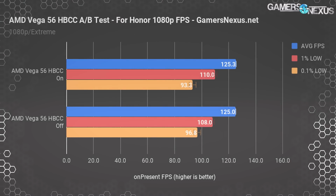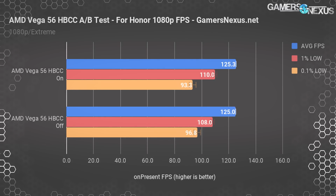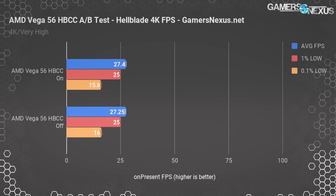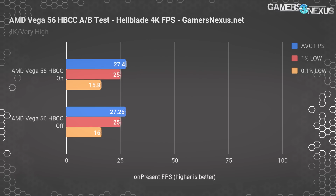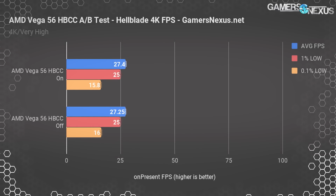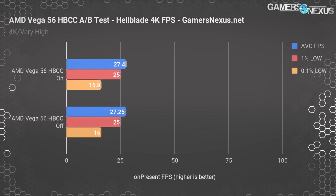At 1080p, For Honor has us at 125 FPS average for both HBCC enabled and disabled. We would expect less likelihood for differences to emerge at these lower resolutions given the VRAM usage reduction. We configured Hellblade to 4K with very high settings, providing one of the more taxing games for testing a Vega 56 card. Under both HBCC conditions, performance was exceptionally consistent and plotted about the same numbers between HBCC on and off once again for Hellblade at 4K.